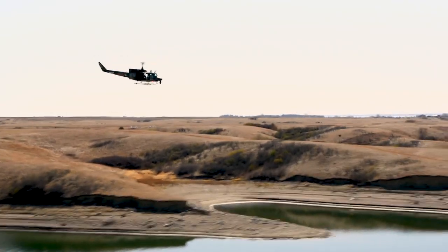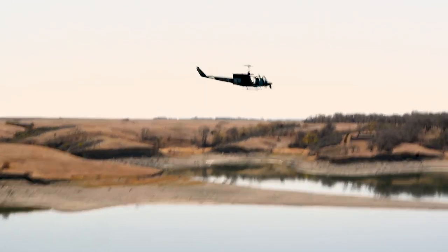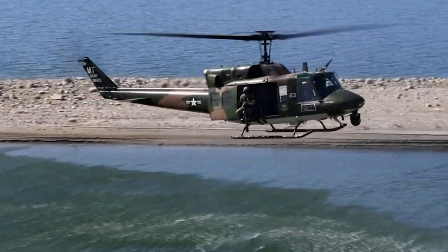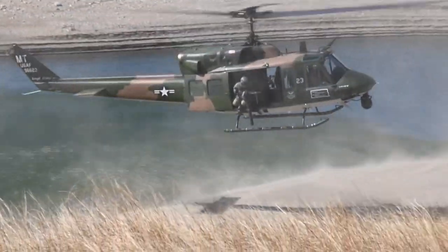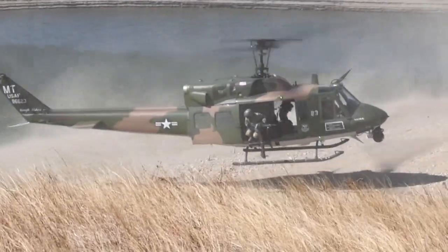The process to paint 23 in a heritage scheme was part of General Goldfein, previous Chief of Staff's initiative to revitalize the squadrons. So a lot of other units have been doing heritage paint schemes. 23 happened to be in depot maintenance in Cherry Point, North Carolina at the time. And so the idea came up that if it's already in depot maintenance, we might as well get this heritage scheme done.